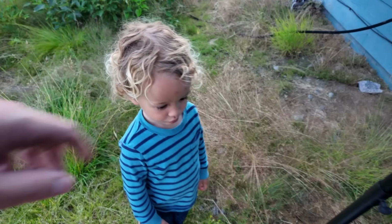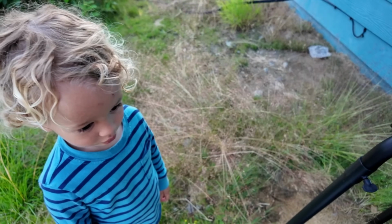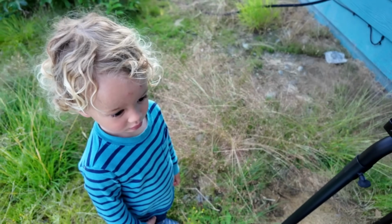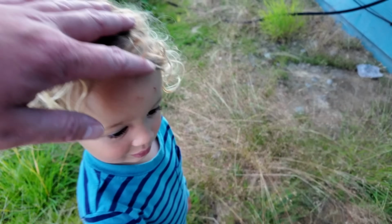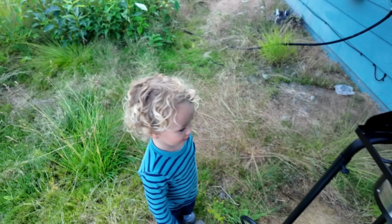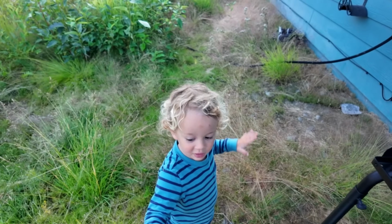Those mosquitoes got you bad there, huh, Bubba? Did they bite you? Yeah. Mosquito did bite you, huh? Right on your noggin, huh? And they bite hard, huh? 3 times. Wow.